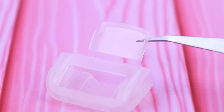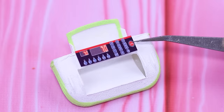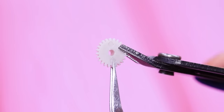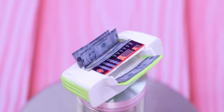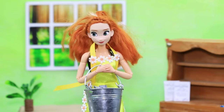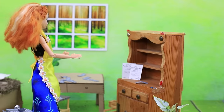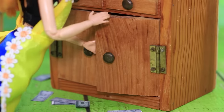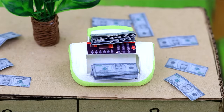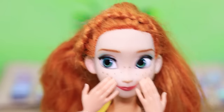Glue additional pieces to a plastic part. Glue on a control panel. Trim toy gears to the right length. Attach them to the base. Let's start counting Lala dollars. I made so much money, I need to count it. A money counting machine will do it for me. Found it. Now my finances are all right.